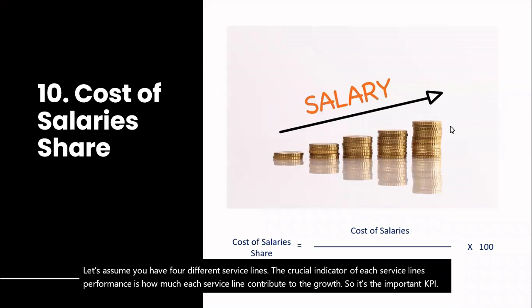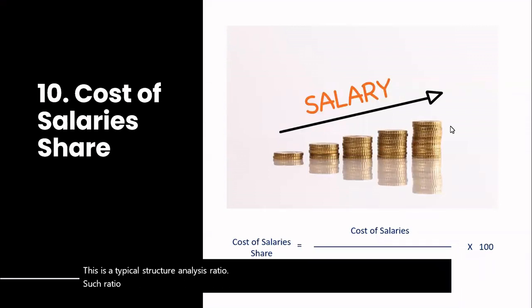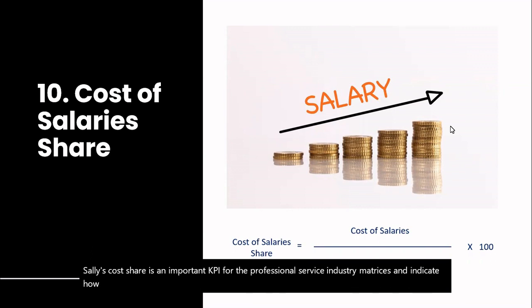The next one is cost of salaries share. Now this is a typical structure analysis ratio. Such ratio numbers allow you to control a share of specific cost in the total budget, that is revenues. So salaries cost share is an important KPI for the professional service industry and indicates how many dollars you need to spend on salaries in order to achieve $1 of sales.